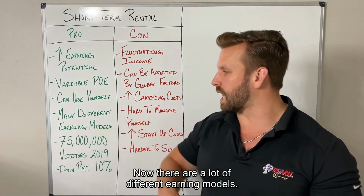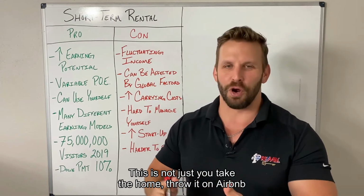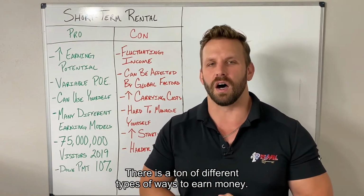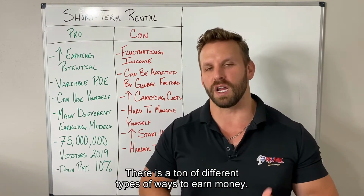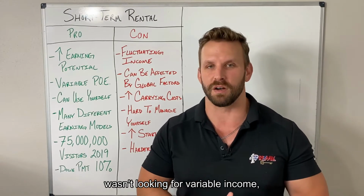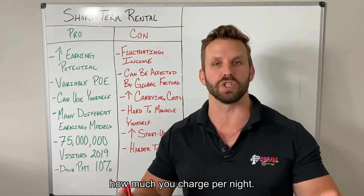Now, there are a lot of different earning models. So this is not just you take the home, throw it on Airbnb, and see what comes in. There is a ton of different types of ways to earn money. A good example would be for somebody who wasn't looking for variable income, because from month to month, your earnings are different depending on how many guests you get and how much you charge per night.